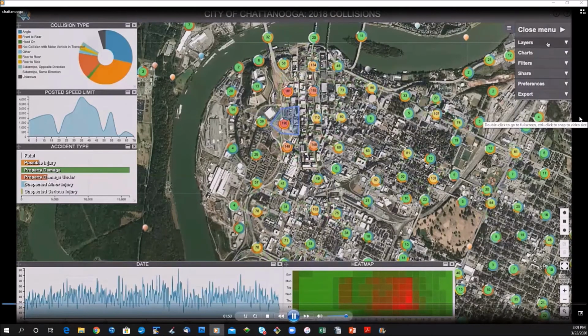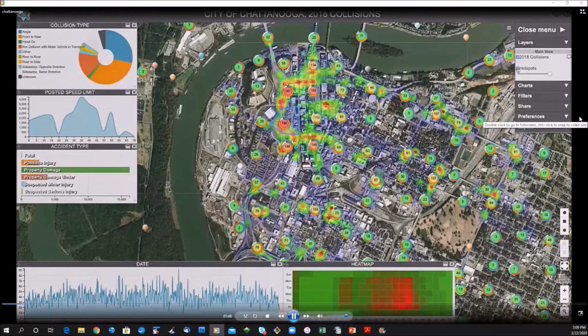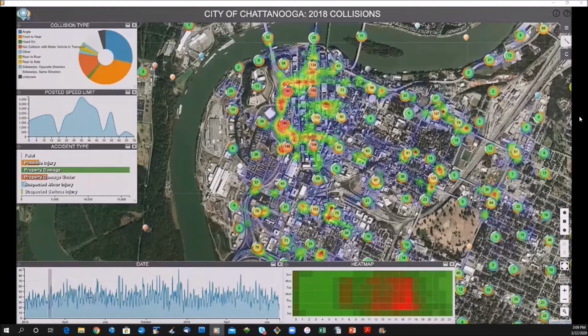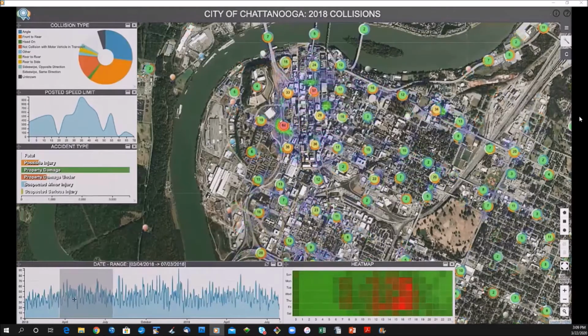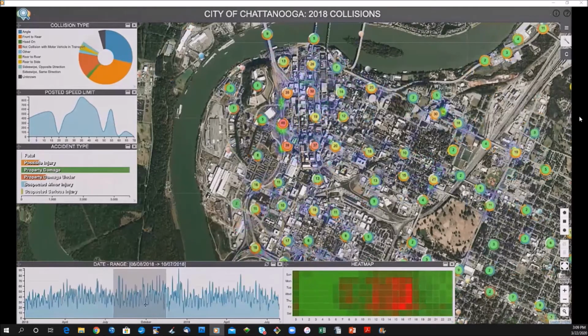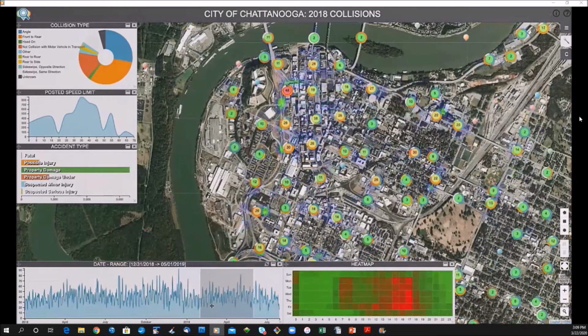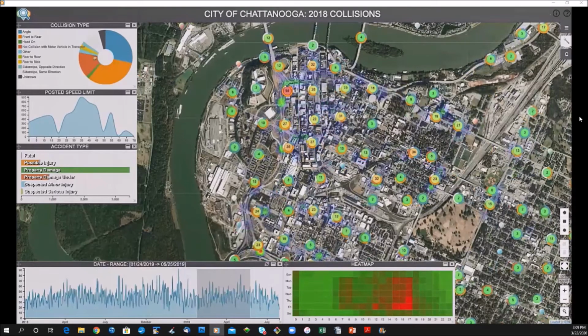Let's very quickly walk through a video. This shows crash data in Chattanooga. You can see absolute numbers, and you can also see heat maps here. So we've got clustered data and heat maps. We've got a number of widgets here. I'm now moving a widget in the bottom left-hand corner, which is a time slider. So we can see how that data changes over time.